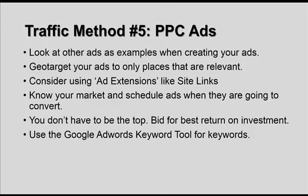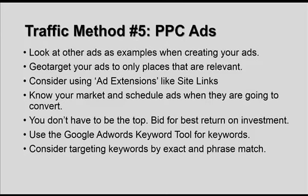I talked about that when I talked about SEO, but that's a really effective tool for finding proper keywords as well, keywords that you can target. Consider targeting keywords by exact and phrase match, so that way you're not doing broad targeting. For example, if you were doing broad match, dog training collars might show up for anything about collars, which could mean cats. It might show up for training, which could be somebody interested in fitness. It could come up for dogs, which could be a variety of different topics with dogs. Everything from boarding dogs to shampooing dogs to taking them for walks, and not be targeted to what you have.